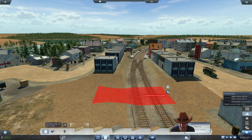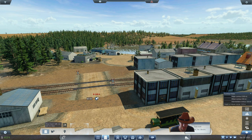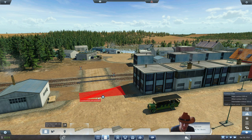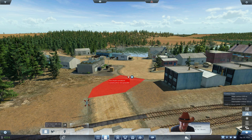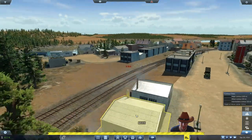I'm just trying to get it semi-decent. How does it look? Looks like it just might connect, actually. Of course it will not. How about if I bring it down? How about now? Will you connect now, honey? Let's also see if we would be able to connect. Too much curvature. Construction not possible. Dang it. I really want to do this crossing.